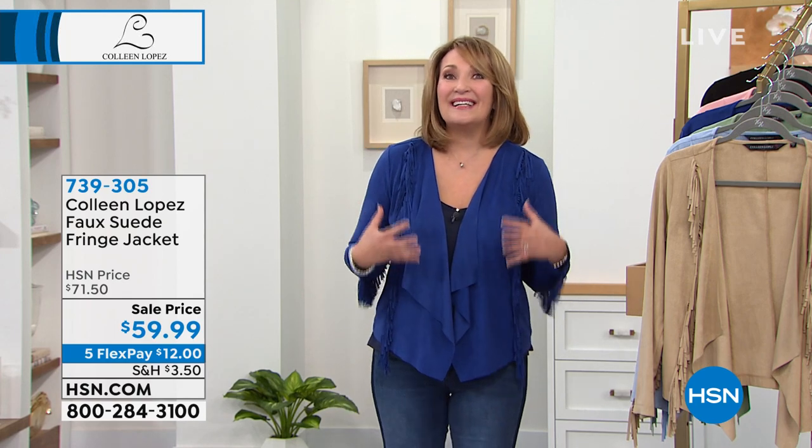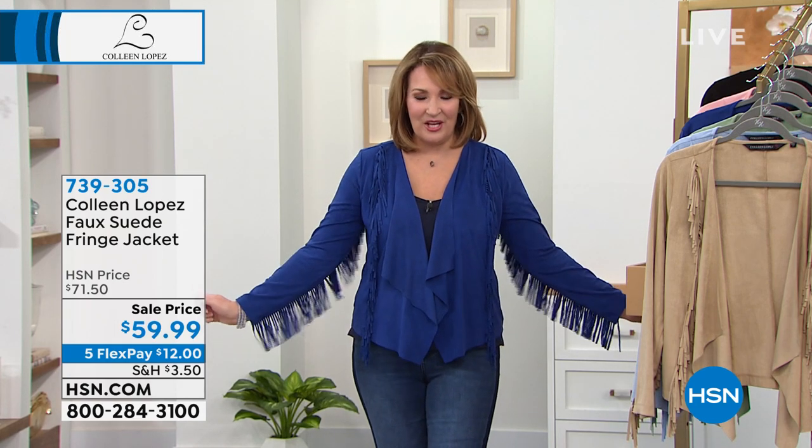It can be very Americana. As I said, it kind of has more of a Ralph Lauren vibe if you want it to. It can be very boho. It can be Western. A lot of you know I'm a huge West Country music fan. So depending on how you decide to style it, it's a jacket you really get to make your own. It's $59.99, which I think is a steal.